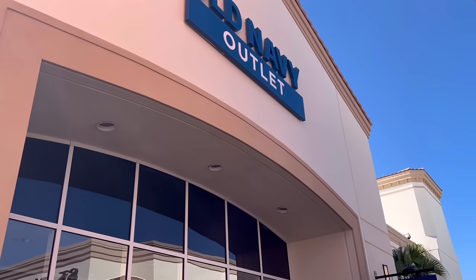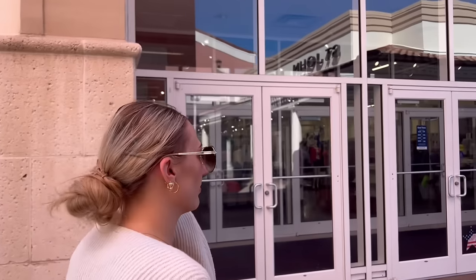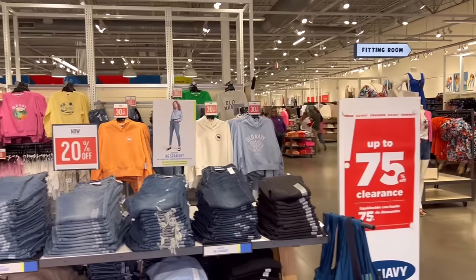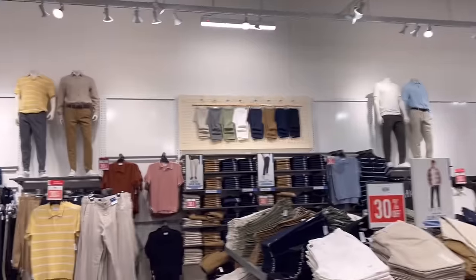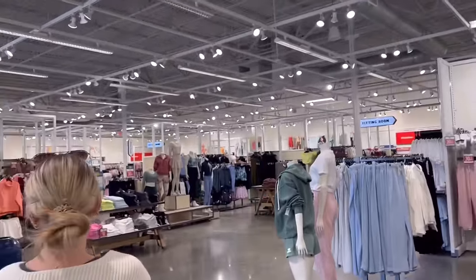Okay, so we thought we'd spot this Old Navy outlet. We thought we'd have a look inside. There's supposed to be some good stuff in here, so we'll show you any bits that do pop up. So straight away, up to 75% off clearance. The prices in here are actually really good. We've just been spotting some graphic tees and they're about $9 each. Some good pricing. Not spotted anything that I like yet, but some good stuff.